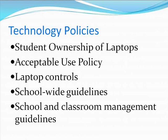You need to have an acceptable use policy. You need to have controls. And you need to have school-wide guidelines. This is what we recommend. This is what we require. And then there should be school and classroom management guidelines, including school and classroom management software.